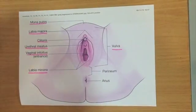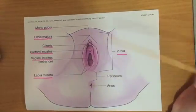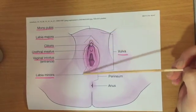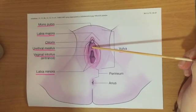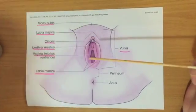Now I'm going to identify the major components of the female external genitalia. This is called the vulva. Here's the mons pubis. This is the labia majora. This is the clitoris, the urethral opening, the vaginal opening, and labia minora.